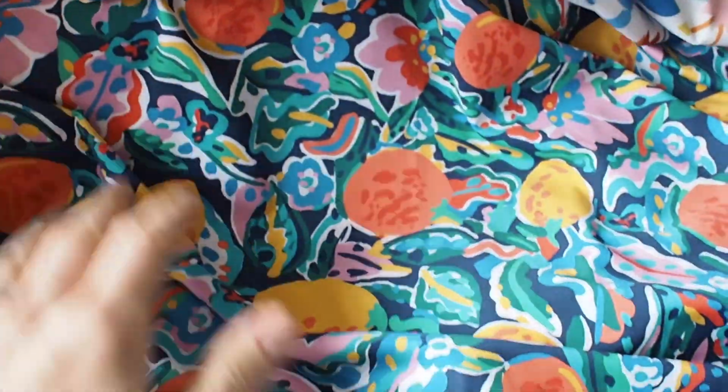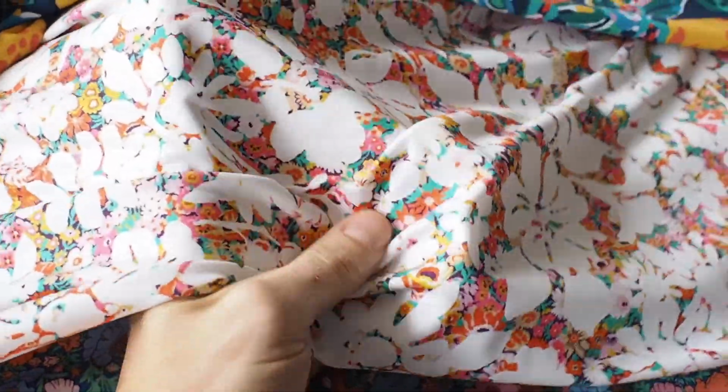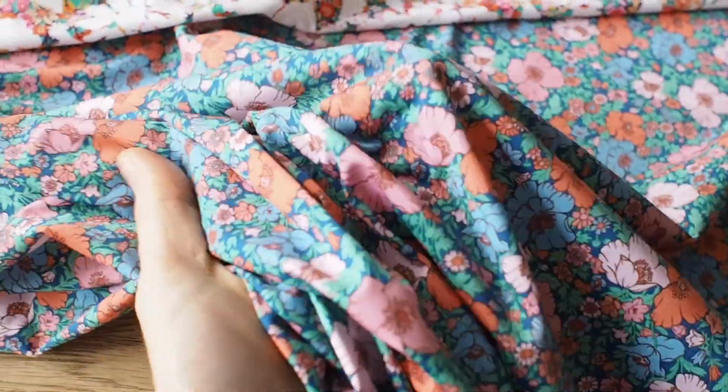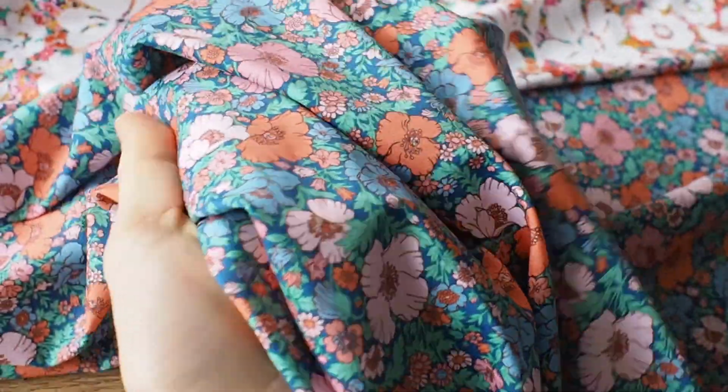It is very limited stock, so the stock that we have got at the moment is what is going to be available. Once it's gone, it's gone sort of thing. But yeah, I was really excited to have those in stock. I know a lot of people have been asking for Liberty swimwear, so great that it is finally here.